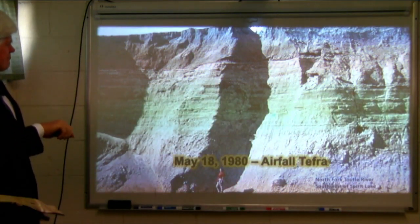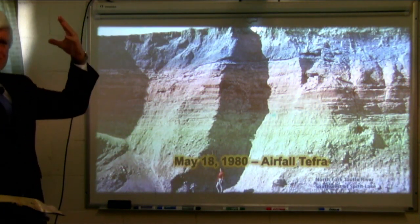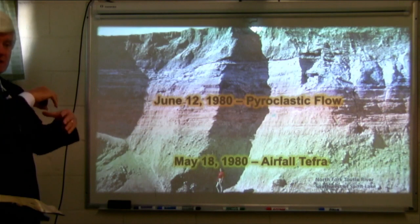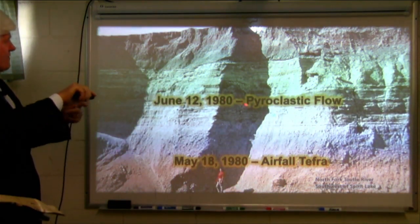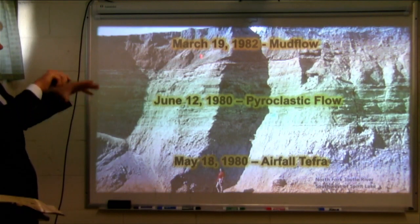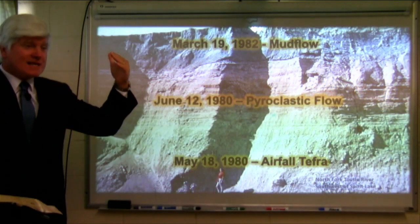This first layer right here is from May 18th, 1980. Airfall, the ash and stuff like that, settled in this area. And then here you have pyroclastic flow. I guess that's the lava itself that began flowing and covering. Again, notice how it formed layers here. And then here was a mud flow, March 18th, 1982. This didn't take millions of years. This took less than 2 years to form all those layers that you're looking at.